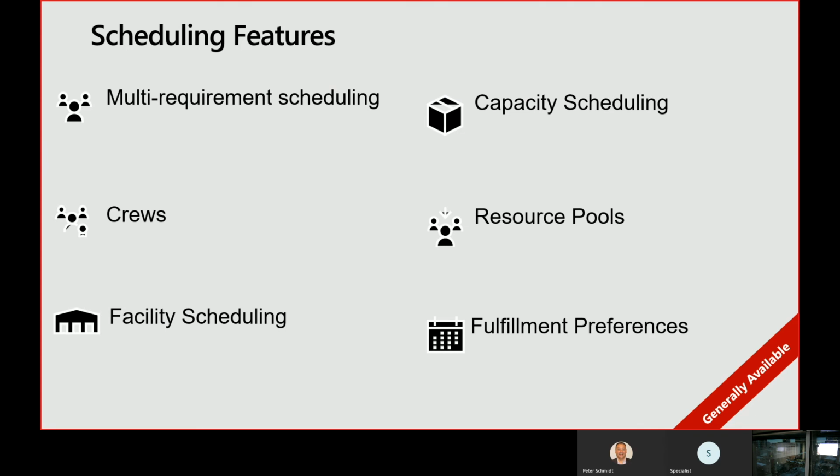So for example, multi-requirement scheduling, this is quite a handy one. If I take an example, let's say I'm managing buses. I've got a schedule where I need to get a bus, and I need to get a driver, and they need to be here at this time to do that particular journey. In previous versions, you could only really schedule one resource, whether it was the bus or the driver, and getting the two of them together at the same time was a bit of a problem.